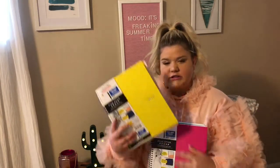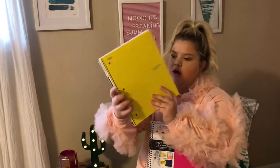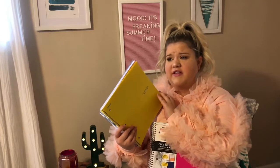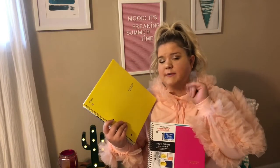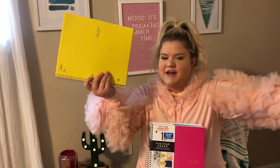Five Star is my favorite school brand. It is, and it always will be. But basically, guys, I love their notebooks, and I got three of the one subjects. So guys, this one is neon yellow. I'm obsessed with yellow this summer. I actually got obsessed with yellow last fall, and I've been obsessed since, but in summer it was a big thing because summer, yellow, the sun, sunny, you know.